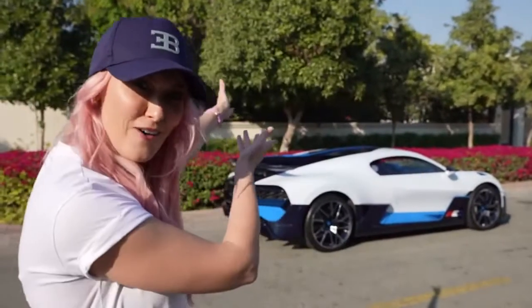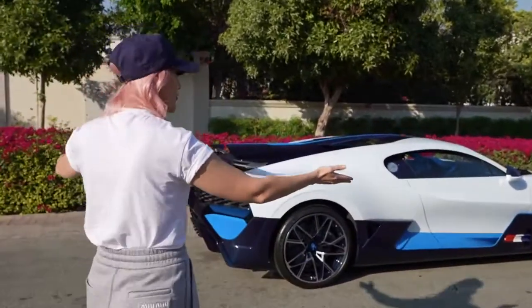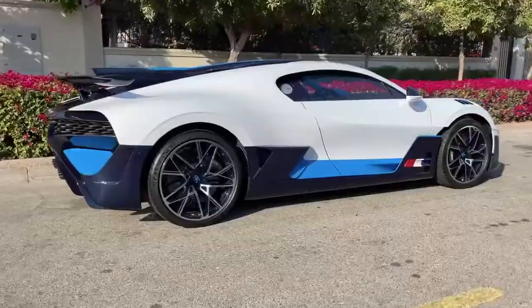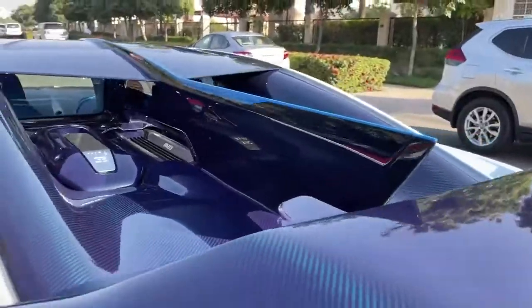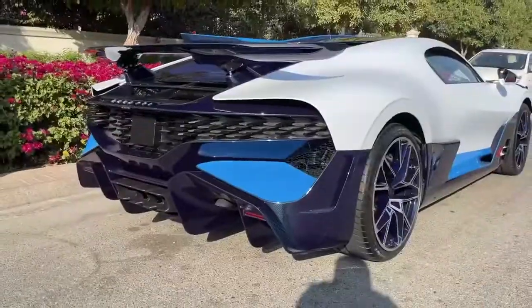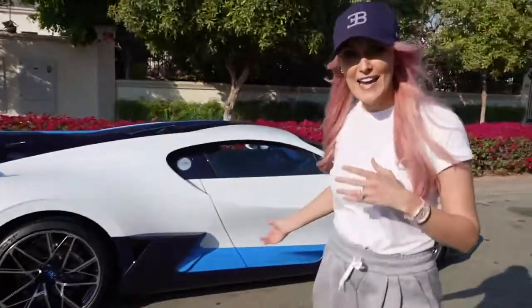It's so freaking cool. So thank you so much to that owner. He wishes to remain anonymous, but on to the main event, shall we? So here is his or her gorgeous Bugatti Divo. This car now is worth about $8 million.